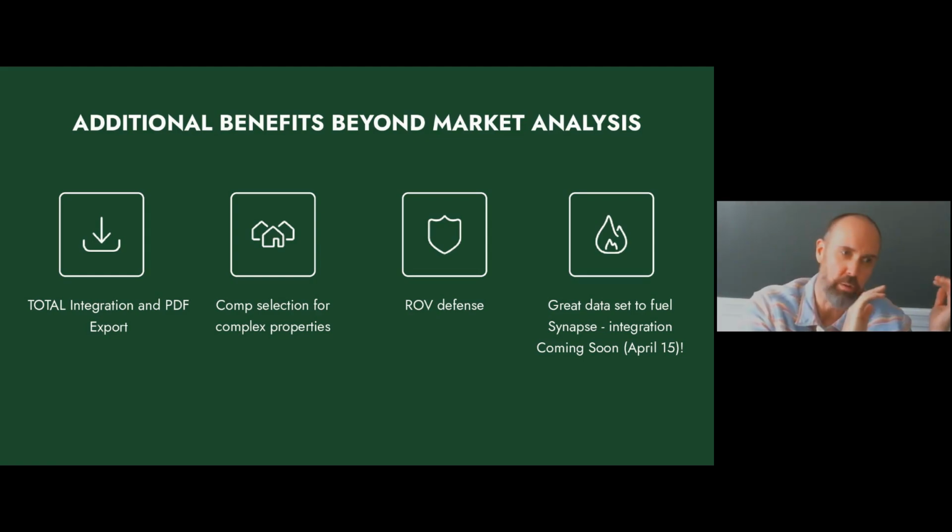For those of you who are using Spark, Synapse, and TrueTracts, if you're using TrueTracts, you no longer have to go to your MLS to download a neighborhood and competing data set. You don't have to use Spark anymore for market analysis. It's still the best tool on the market to do your comp import export and cost approach. Synapse, you won't have to go download the data set there because you're going to have it already done for you. And so the efficiency and the synergy between these products is going to be awesome.